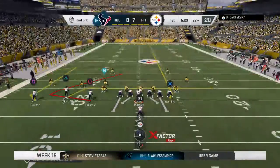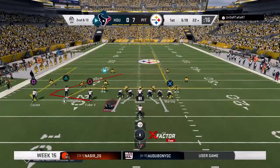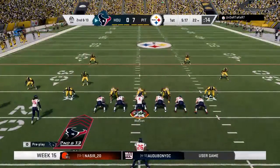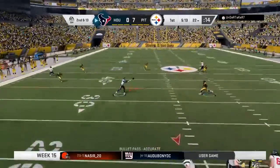Reset. 19. 34 is the mic. Here we go, D. Hey, it's just me and you. It's just me and you. Here's Watson. We ain't giving up nothing today.